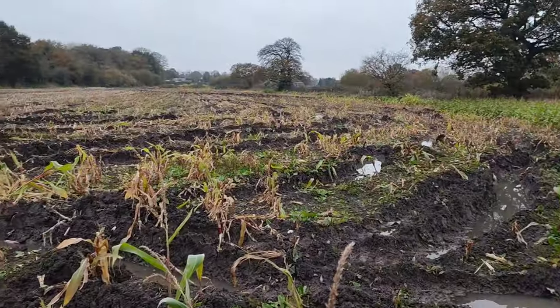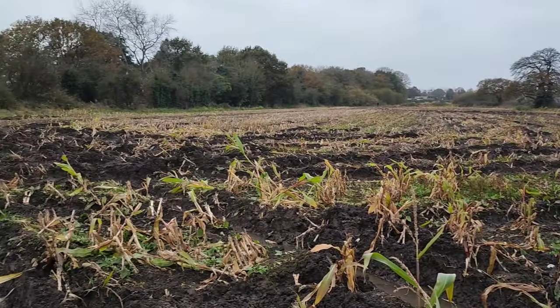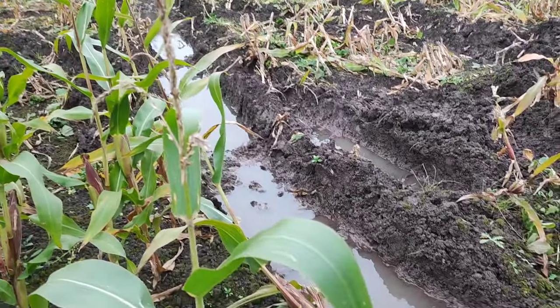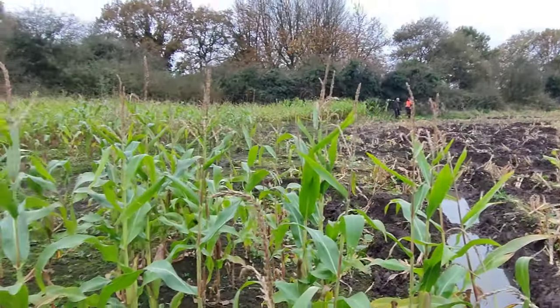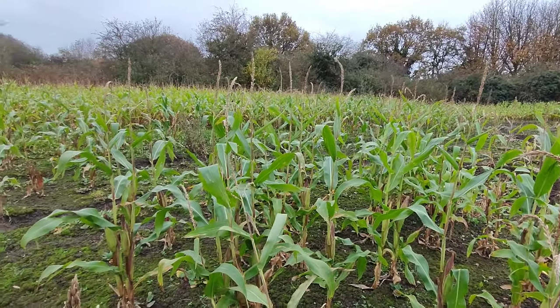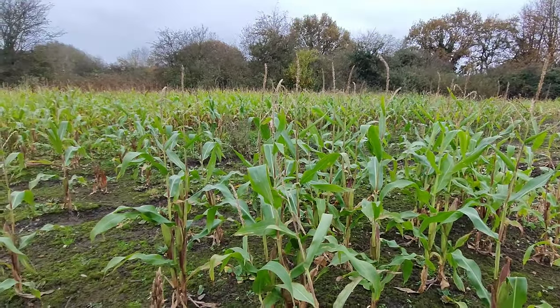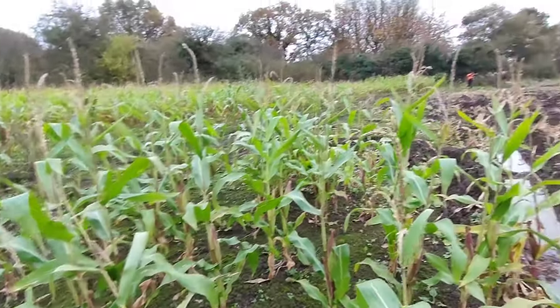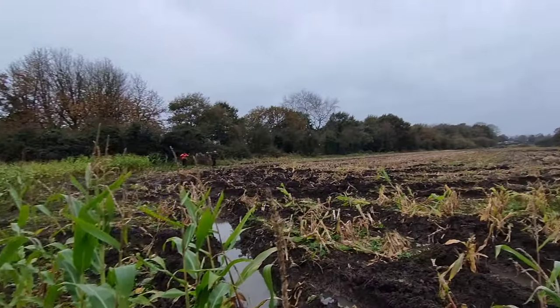So, apparently in this field there used to be a Roman settlement. It's really, really muddy, and the farmer's not been able to crop the corn. Got a Children of the Corn thing going on here at the moment. Keep thinking something's going to jump out at me. Because it's just too boggy. And just on this bit, not too bad over there.